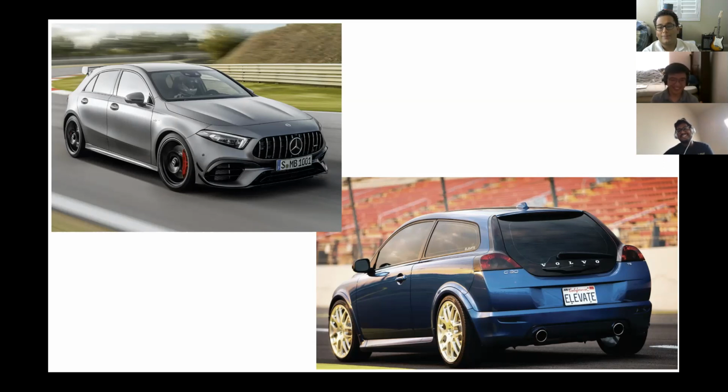That's quite a lot. We're going to ignore the price. That's quite a lot for a hatchback. Yikes. Yeah. Okay. Honestly, go ahead.